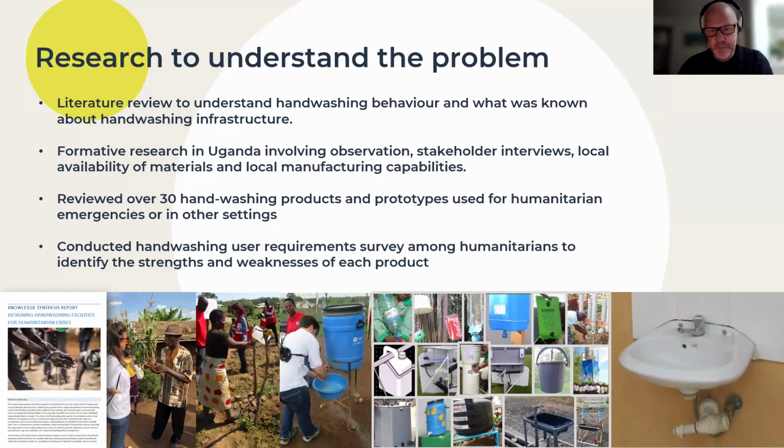Before we developed anything, we really had to conduct in-depth research to understand the problem. To help with that, we conducted a literature review to understand hand washing behaviour and what was known about hand washing infrastructure, with the London School of Hygiene and Tropical Medicine and the Red Cross. There was a formative research stage where we visited Uganda, observed, conducted interviews, and spoke to people within the refugee community about the issue, how they currently wash hands, and what the barriers and opportunities were. It also gave us a great opportunity to look at the local availability of materials and manufacturing capabilities.